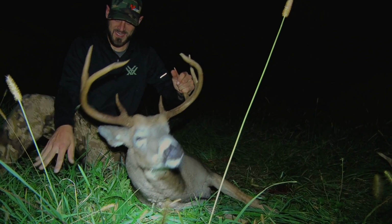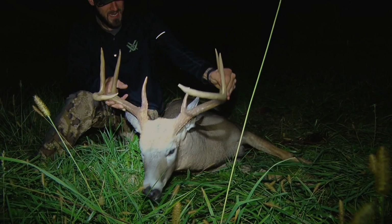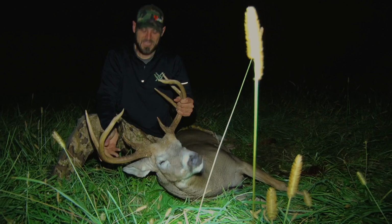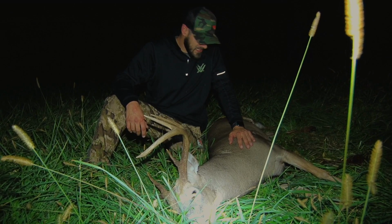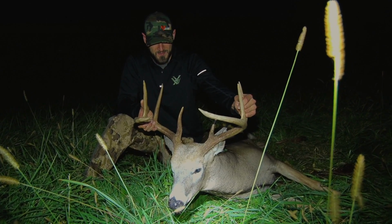That's a pretty good buck. I'm not disappointed with that at all. Look at that big old forehead on him. Man. Big old brow on him. That's a relief. I haven't been on this stressful of a track job in a while. Man, what a beautiful cape. Short early season cape. Man, I'm happy.